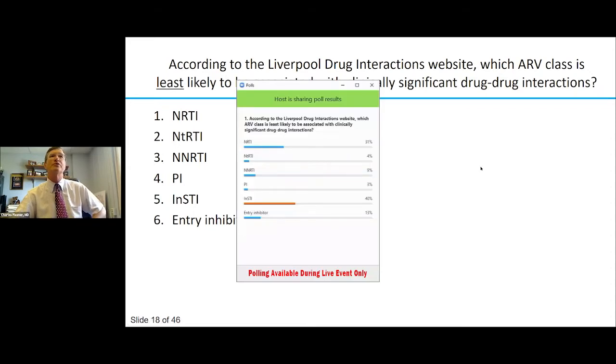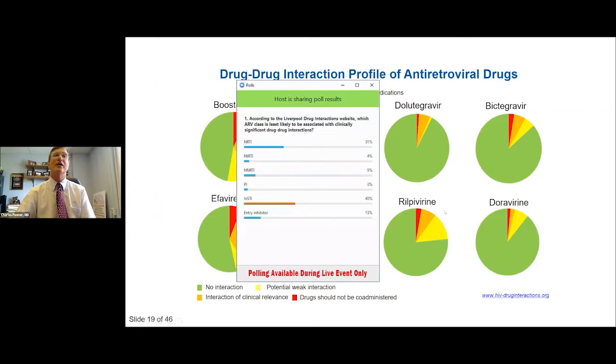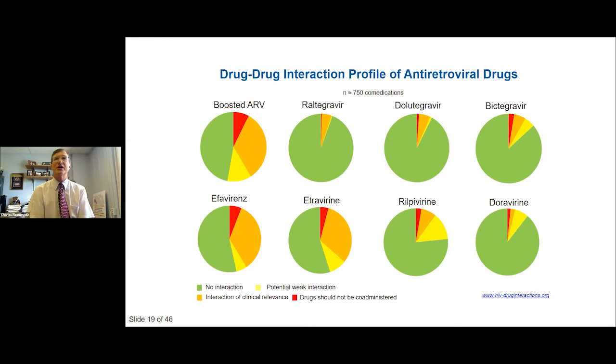Okay, 40% of you said INSTIs. That is the correct answer. NRTIs are a close second, but again, good going on your part. And obviously, this is an audience that knows a lot about their antiretrovirals. So this is a figure taken from the data from the Liverpool Drug Interactions website, looking at about 750 co-medications. The green here means no potential interaction. The amber is an interaction of clinical relevance. The red is a drug that should not be co-administered, and the yellow is a potential weak interaction.